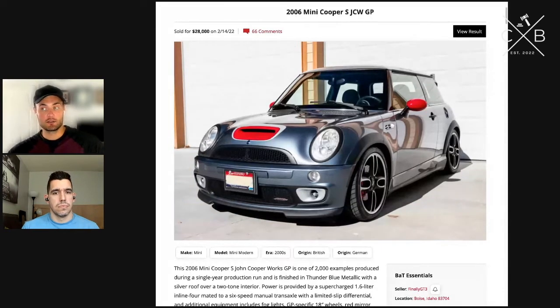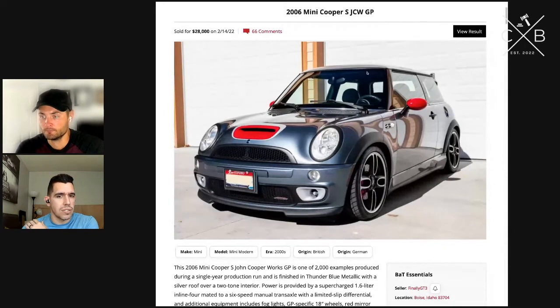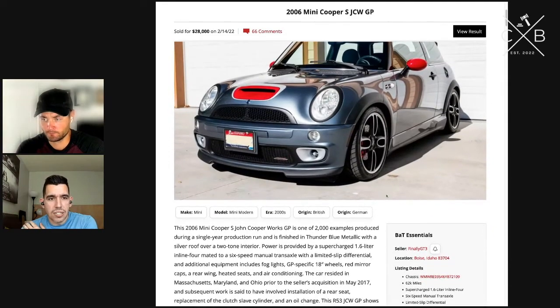But then the other thing you probably have to fight is the production numbers, right? The rarity of that specific vehicle. This one's 2,000 units made, and the MSRP on this thing was 30 grand new. This one just sold for 28. How many miles did it have on it? 62,000. 62,000 miles on it.